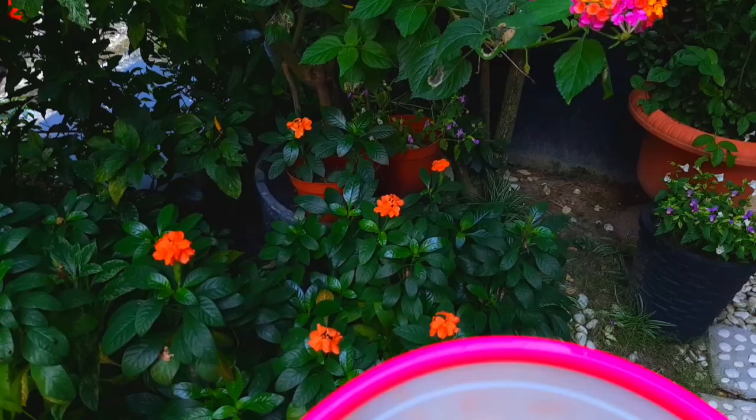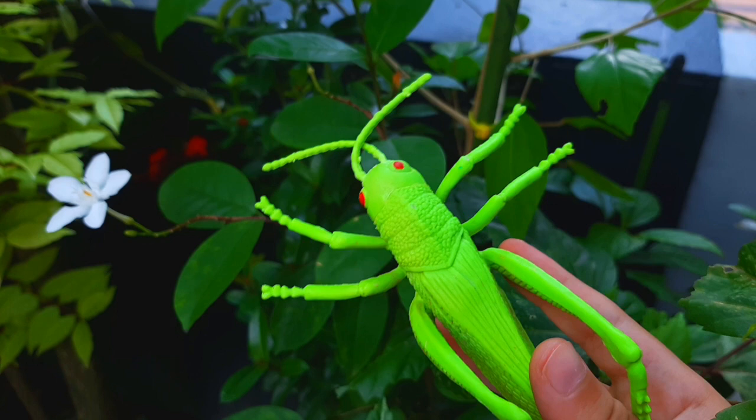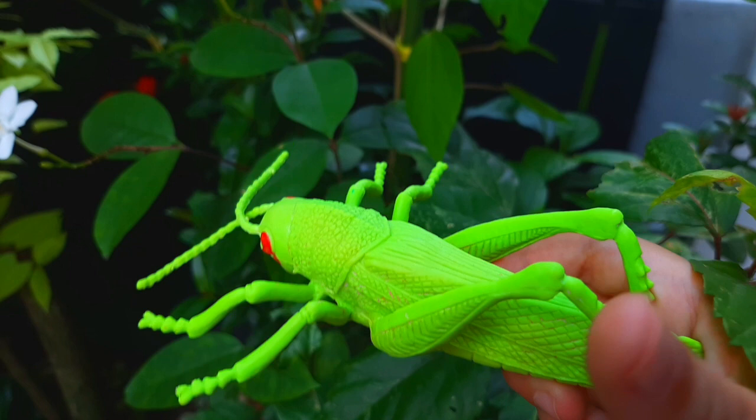Next we will try to find the grasshopper. Oh, wait a minute. What is this green thing? It's not like a leaf. Wait a minute. What is this? This can jump very high. I think I know now. It's a grasshopper. We need a grasshopper, so we found it. Okay, let's put it here.